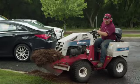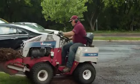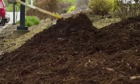My favorite type of mulch personally is cedar. What's your favorite type of mulch? I'm a cedar guy myself. I like the Western red cedar. You pay a little more for it, but it's worth every dollar.